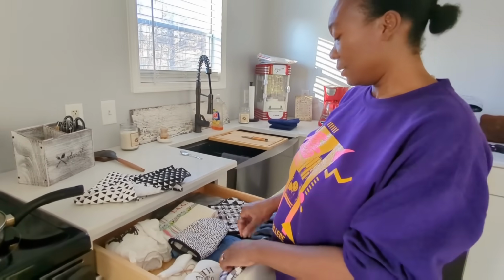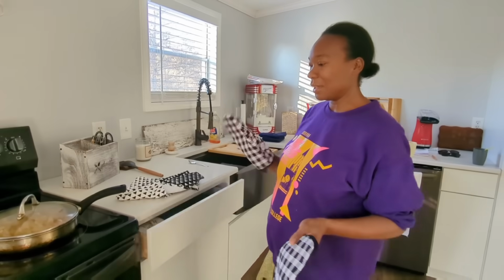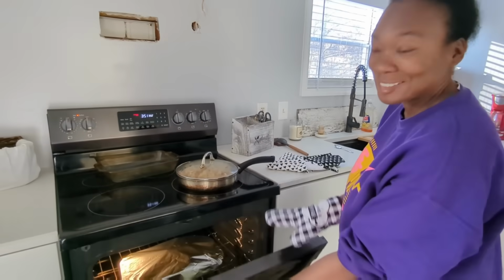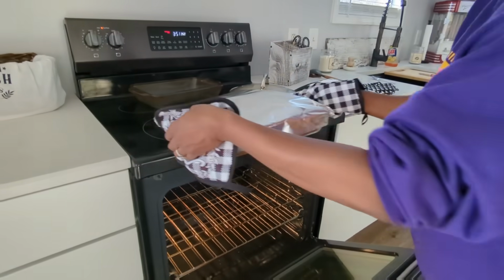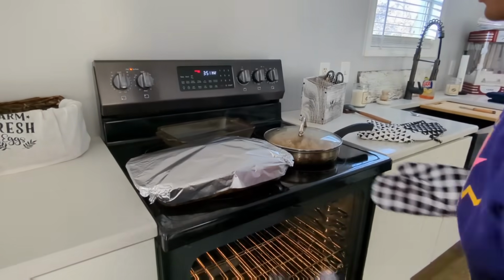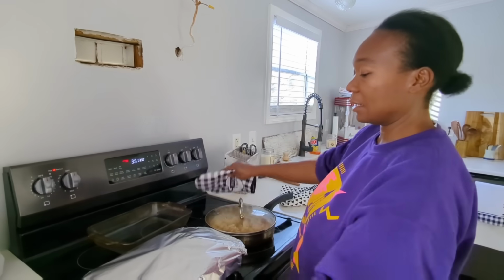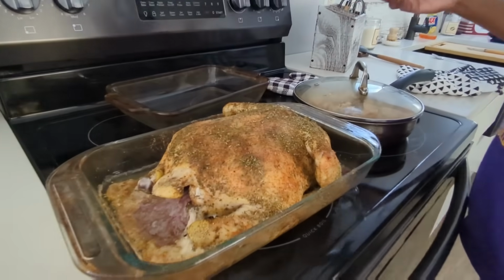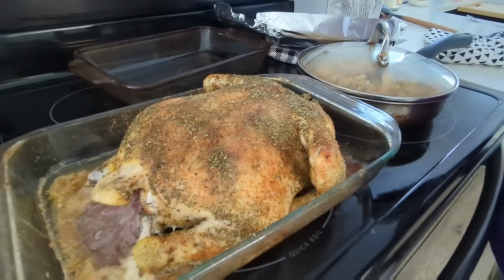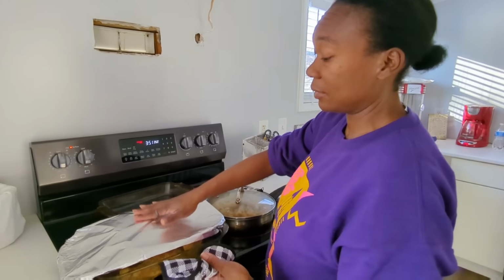Let me grab my awesome little oven mix that someone sent me. I'm actually in the process of baking a chicken. Okay. The beautiful thing about this chicken, we'll probably have chicken and maybe some potatoes or something like that. Okay, so whole chicken, carrots, something like that for tonight. And then, let me show you what else.